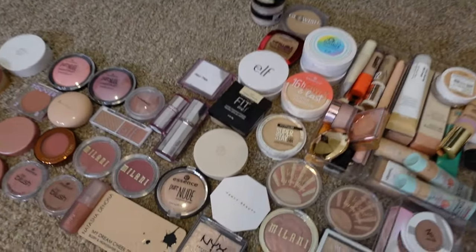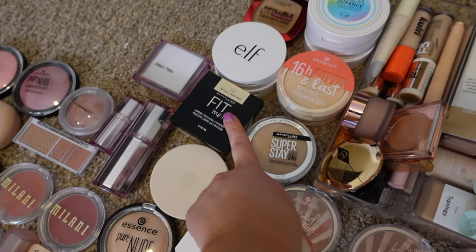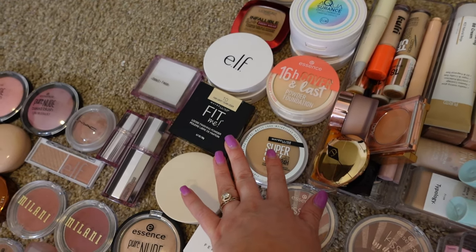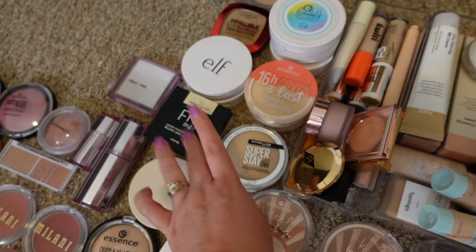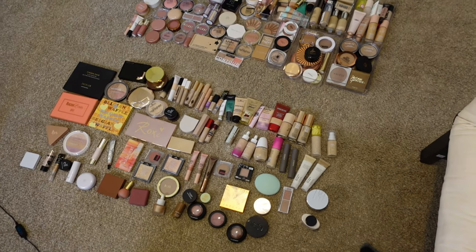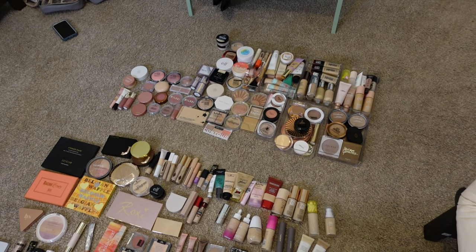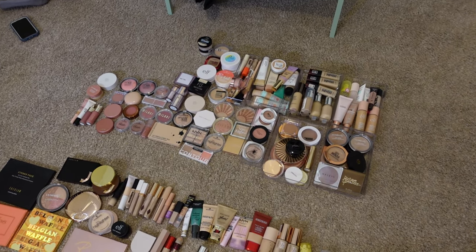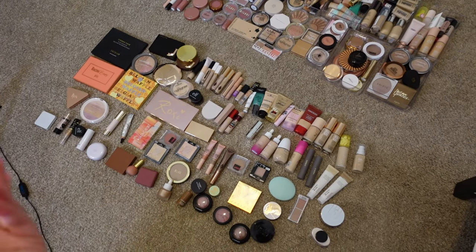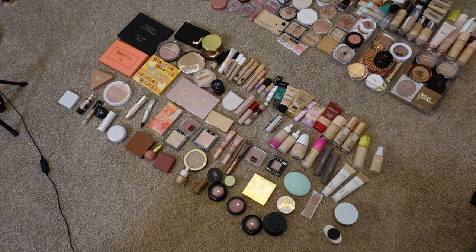And I did wanna point out the Maybelline Fit Me Loose Powder and the Maybelline Super Stay powder foundation were stuck and I did not include them by accident. But I am keeping both of them because I do enjoy them. And yeah. I think this is pretty good. I think I did a pretty good job. I'm excited to put these all in containers and I'm excited to either give these away or donate them so somebody else can enjoy them.